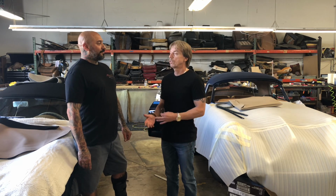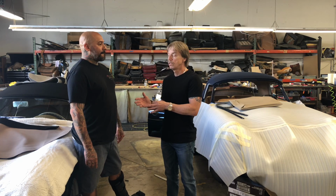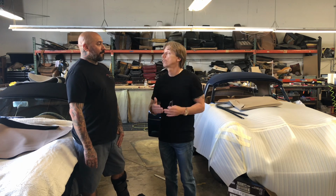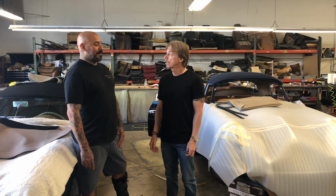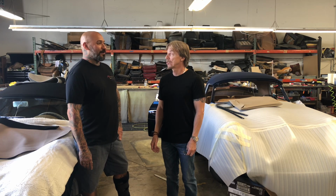And what percentage of your business is doing the whole car versus a customer like me who comes in and wants to do the car himself, do it yourself? Because most of who we're talking to is going to be do it yourself. It's probably about 50-50. Really? Yeah, I would say. Well, we appreciate you taking care of us at our project. No problem.